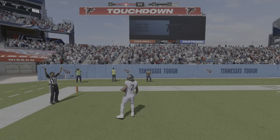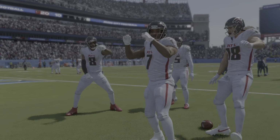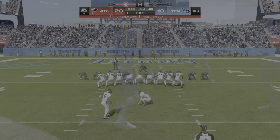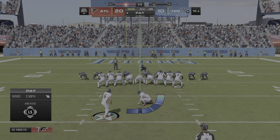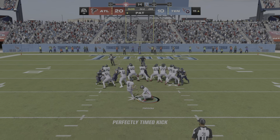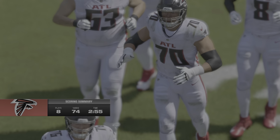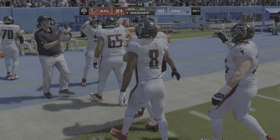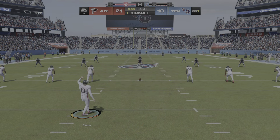Touchdown, Falcons! Bijan Robinson, 30 yards, as his guys are able to extend their lead. Now Younghoe Koo for the extra point. It's good, and it's 21-10. So that drive in total 8 plays, and it was Bijan Robinson who took it home with a touchdown run.